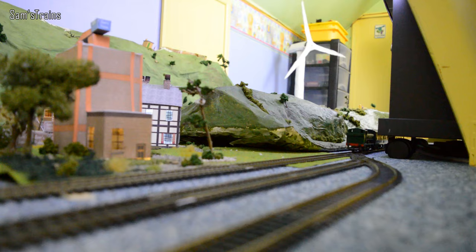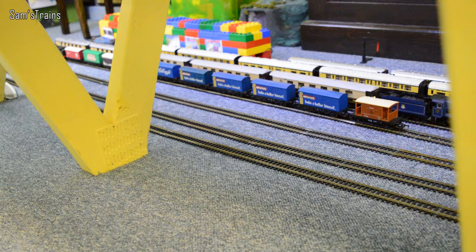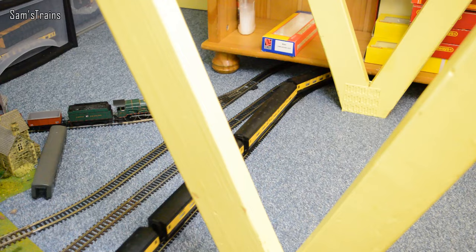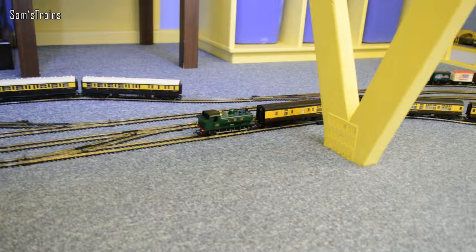And a massive number of these were produced for more than 20 years, resulting in a total of 863 in the fleet. And a whopping 16 have been preserved as well, which is really good news. And of course, all sorts of pannier tanks have been preserved, not just the 57XXs, so you can see those quite commonly at all the heritage railways. So that's the pannier tank, the 5700 class.